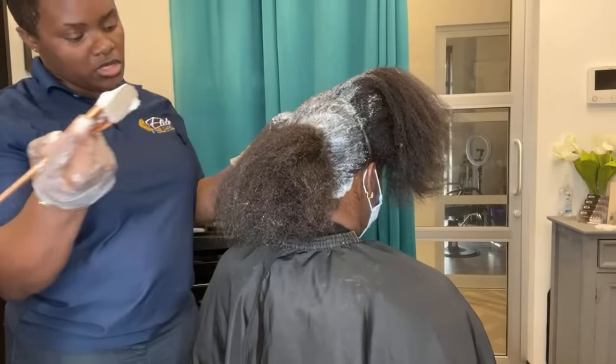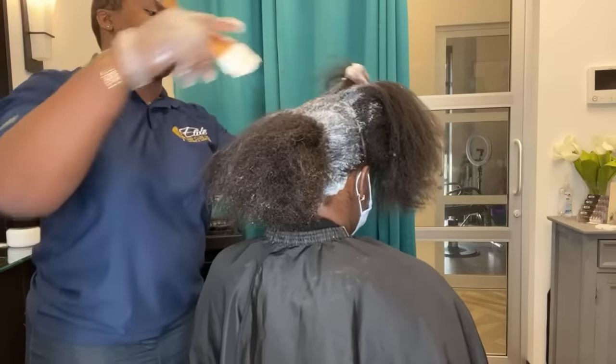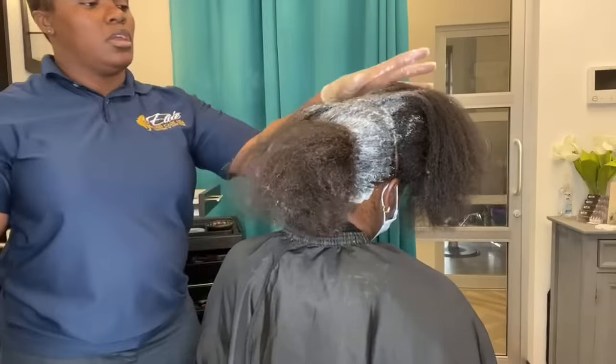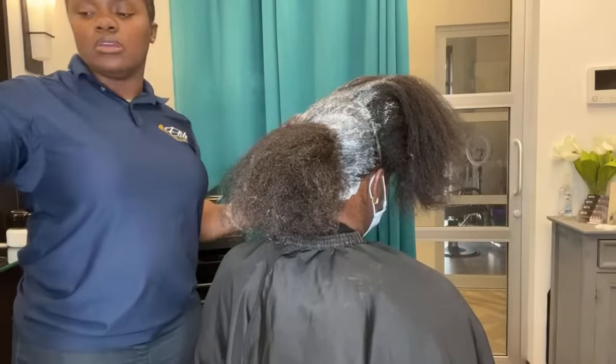I'm going to be honest, your ends can be somewhat overprocessed, but not in the way you think. Honestly, it could be split. It could be a number of reasons why they look the way they look.